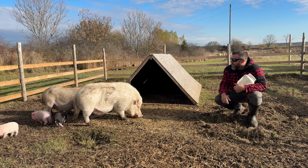The reason we have the board across the door over here is because the ducks will come in, and the ducks are like the pigs and have zero boundaries when it comes to food, and they will devour this entire thing, which is not what we want. So we do have the board there so the ducks can't come in and eat all the food.